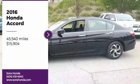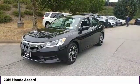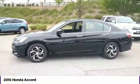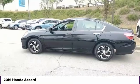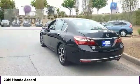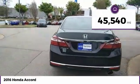Come test drive the 2016 Accord. Ingeniously simple, yet overflowing with luxury and technological creativity. All that and more in the Accord, and is priced below $20,000. This vehicle has less than 50,000 miles.